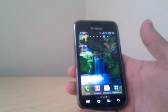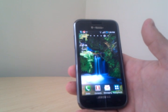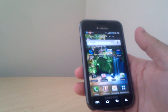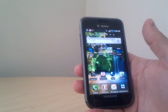I really can't give it any faults except that it's not the Nexus 1, because if you get the Nexus 1, you know what I mean. You'll be in love with it. The Nexus 1, in my book, really has no faults.